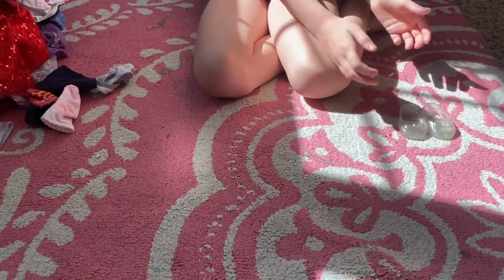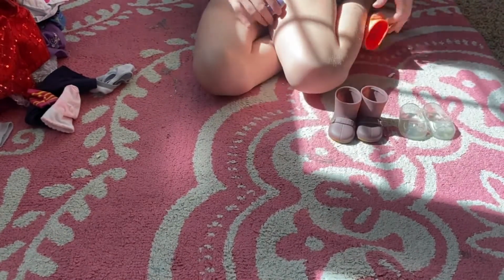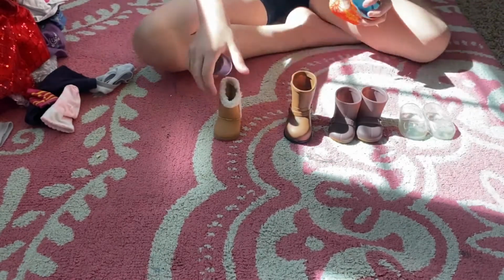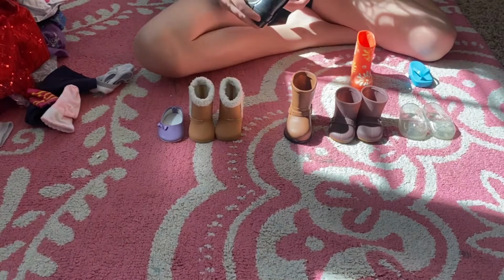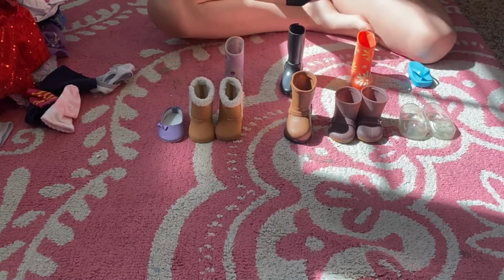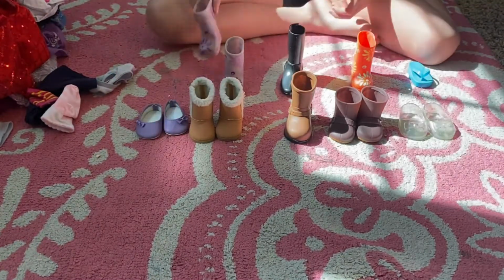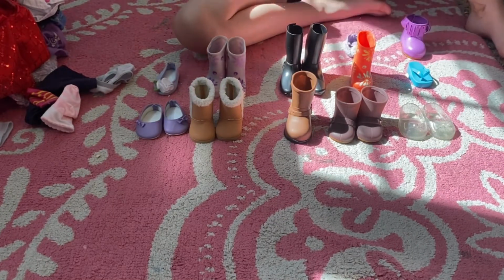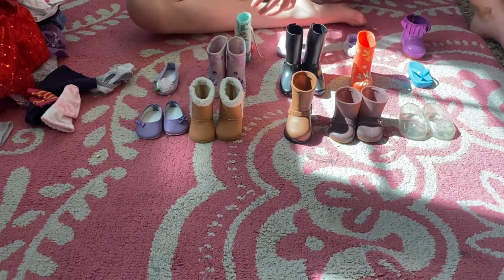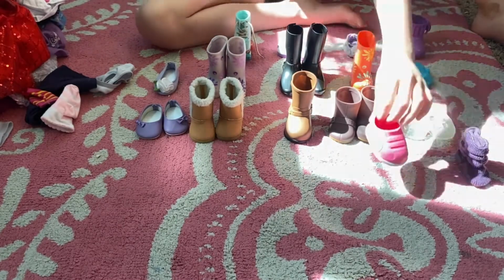We started to work on sorting and organizing doll clothes and doll accessories. And I know it looks like Laura and I do most of the cleaning, but our girls are involved in the process. This is my oldest daughter, and what she's doing is sorting the American Girl doll shoes, and she's deciding which ones she wants to keep and which ones she can let go of.